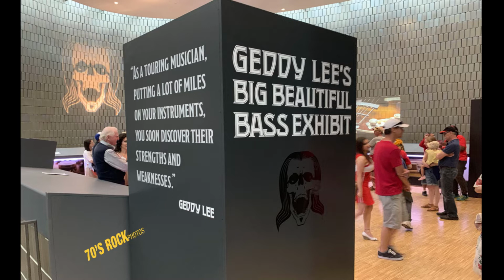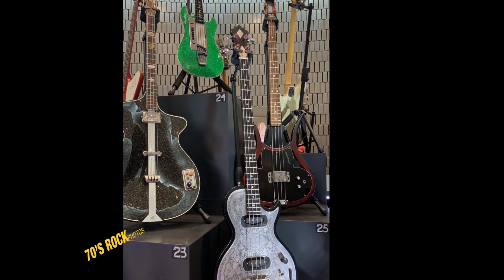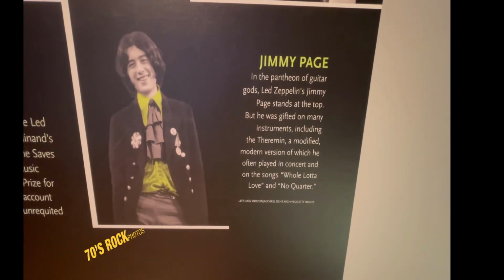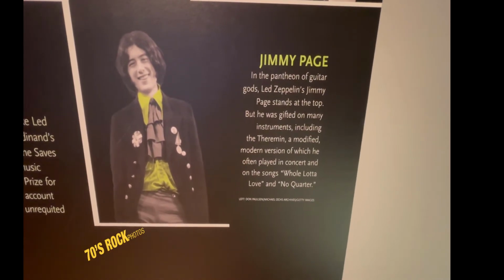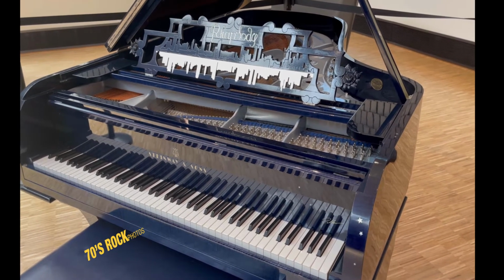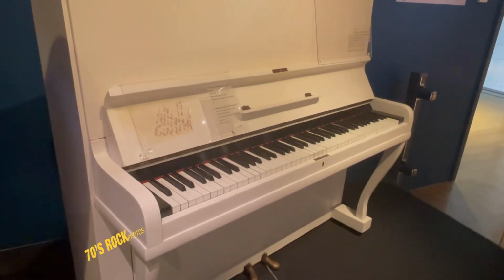Once in a while, they have a traveling exhibition like this one featuring Geddy Lee's many bass guitars. Moving on, there is a collection of international artists like Jimmy Page, one of Gershwin's pianos, and this piano used by Elton John and Bernie Taupin. It is signed by Bernie Taupin and Elton John.